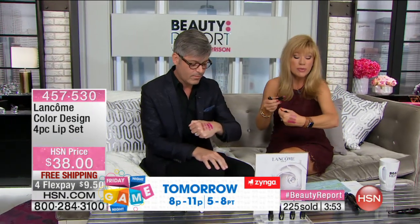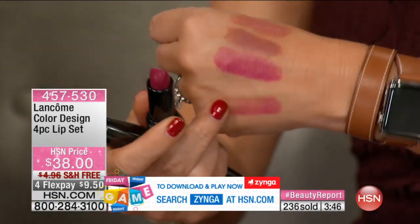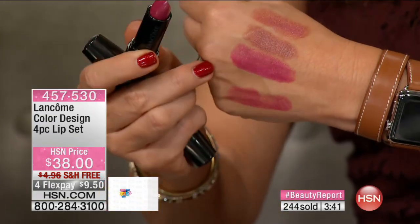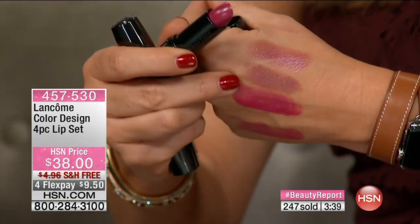So you actually get three kind of mauve, muted colors. I just want to point out here of the nudes, you can put these on as intense as you want. Press it on, or soft. That's the same color. You can see here, I just did one. That's the same exact color. These are the two nudes.